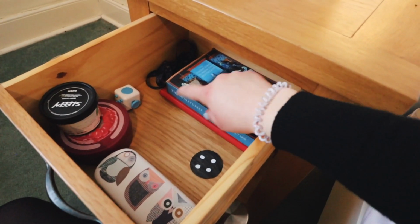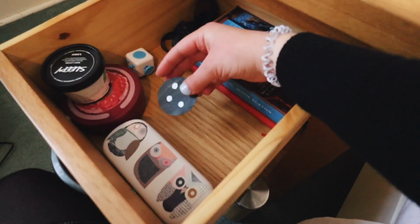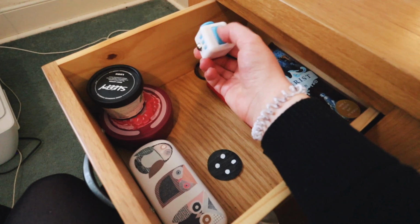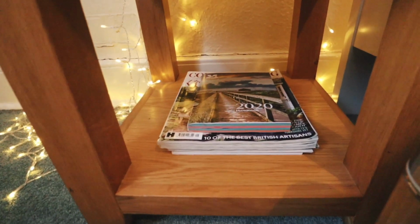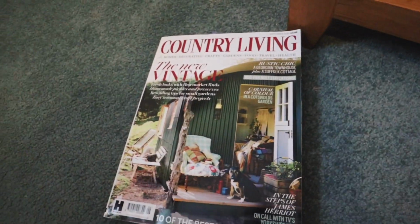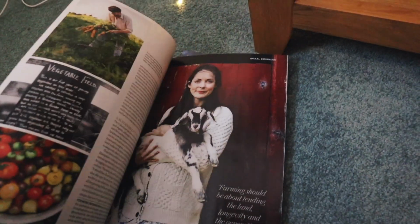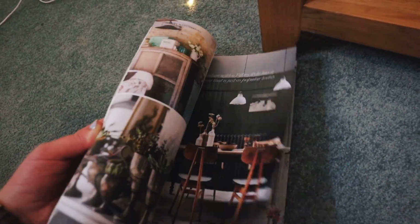The other book I'm reading at the moment, my journal, hand cream, glasses. Bookmarks usually sit here, but I'm basically using all of them at the moment. And I've also got this fidget cube, which I actually do very much enjoy using if I'm stressed. So that goes in there. And then at the bottom, I've just got some magazines. This is such a random thing for a 20-year-old to have a subscription to, but I have a subscription to Country Living magazine, and so I keep my copies down here. I love this magazine so much.